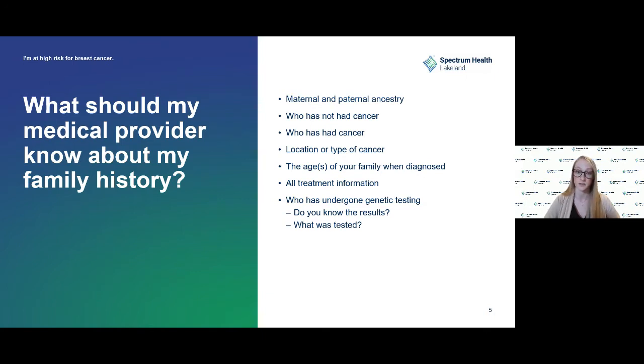It's important for us to know who's had cancer and who hasn't had cancer. There's a difference between a family history of 3 to 4 aunts on one side of the family having breast cancer and then maybe 5 men that haven't, or someone that only has 1 aunt with breast cancer, but there's no one else. It's hard for us to interpret that unless we understand the whole family tree.